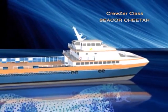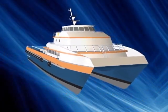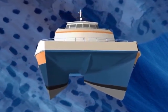The SeaCorps Cruiser class is a 165-foot long workhorse, capable of carrying an amazing 150 passengers at speeds only dreamed about a few years ago. The twin-hull design allows the vessel to plane across the water, reaching top speeds of an unheard of 42 knots, more than three times that of conventional crew boats.